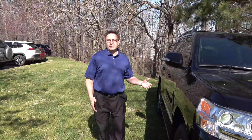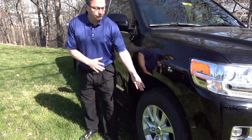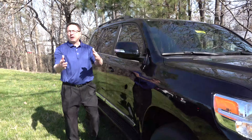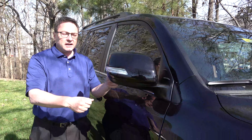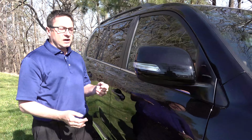So now going along here, we've got ventilated, very large, over 13-inch ventilated disc brakes in the front and the rear. These are 18-inch alloy wheels. Then it has power folding mirrors. That's convenient if you park in any tight parking spots. It also has turn signal indicators. You'll see it has blind spot monitor and rear cross traffic alert.